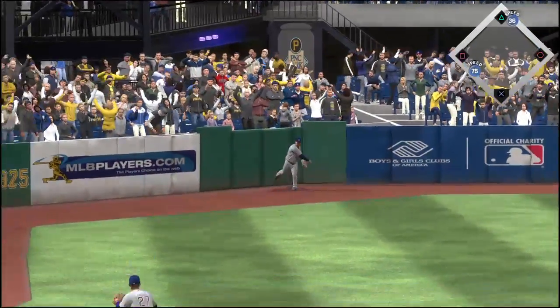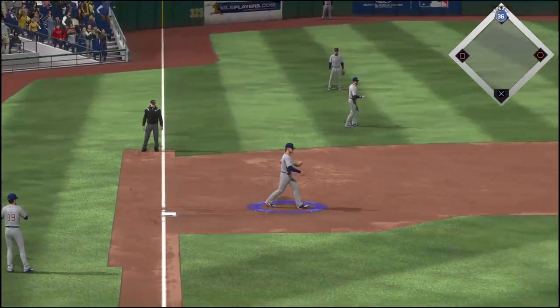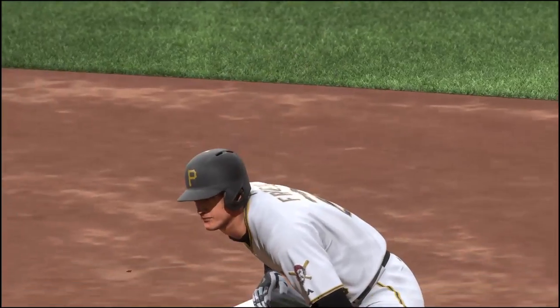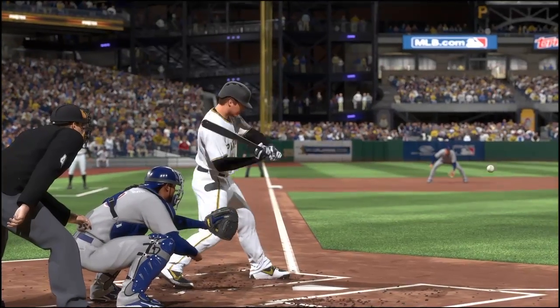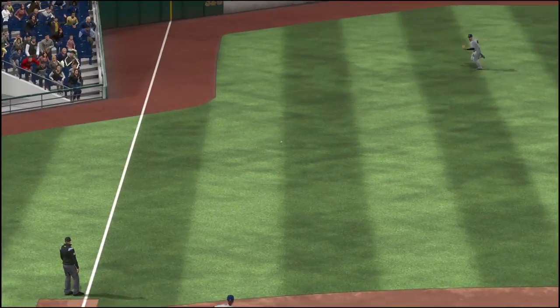In to score, the runner from second. The runner from first crosses the plate. It's a 5-4 game. Talk about flipping the script. You're down 1. You got the pitcher coming to the plate. He drives in 2 to give you the lead by 1. Talk about coming through in the clutch. Mercy.